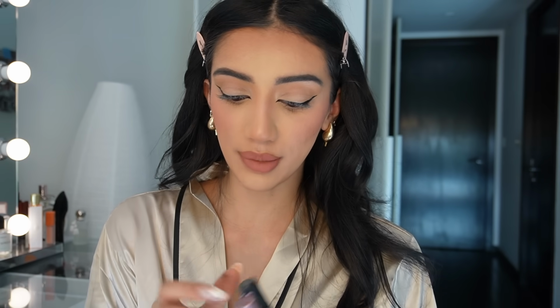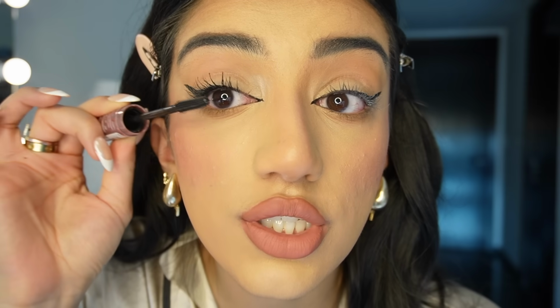For the last 2-3 months, I've actually consistently just been using this same mascara. I love it. I've already raved about it on my Instagram. But I have been seeing people talk about the Maybelline Sky High mascara for so long, so I went out and bought it 2 weeks ago. Love it. I just comb that through.